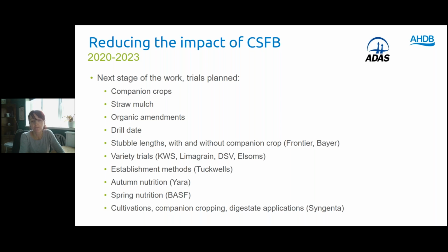So, as I said, we started a new programme of work this autumn, reducing the impact of flea beetle on oilseed rape, and this is another 3-year project led by ADAS. In one part of this work, we're planning a whole range of different field trials with a number of industry partners, and a lot of these are focused on preventative strategies, so things like companion crops, mulching, organic amendments, and it's all about trying to get the crop to grow away from the adult damage and give it the best start possible.